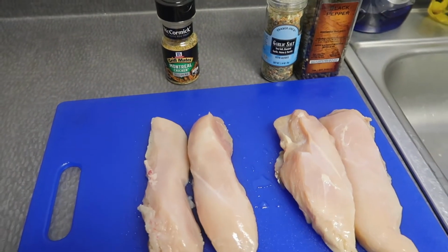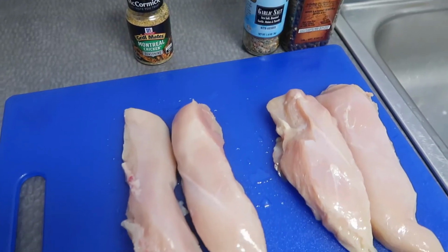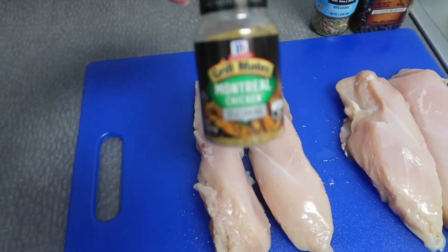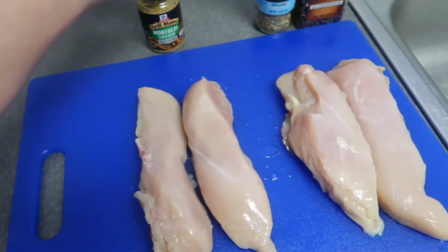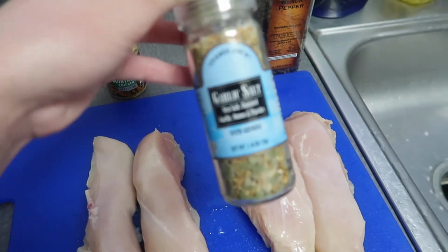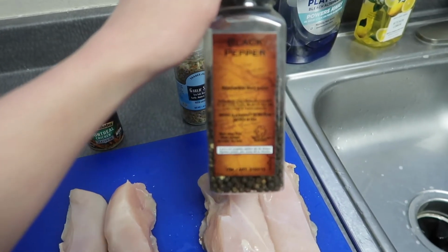Okay, so one of the things I struggle most with meal prepping is wanting variety. I'm actually going to season my chicken with 2 different types of seasonings. The first one I'm going to use on these 2 pieces is just the Grill Mates Montreal chicken seasoning, and then I'm also going to use the garlic salt by Trader Joe's, and I'm also going to sprinkle some black pepper over it.